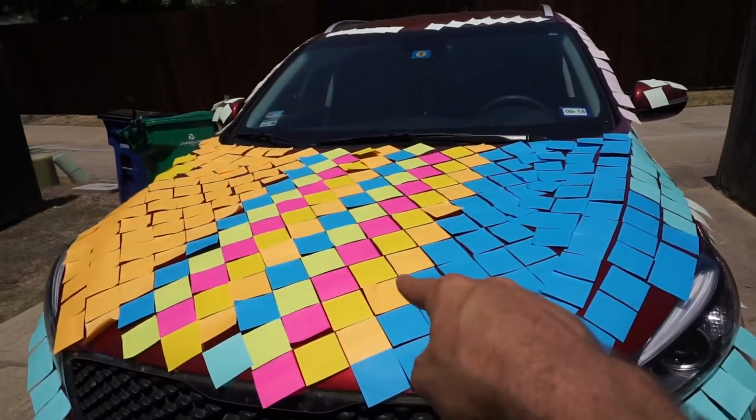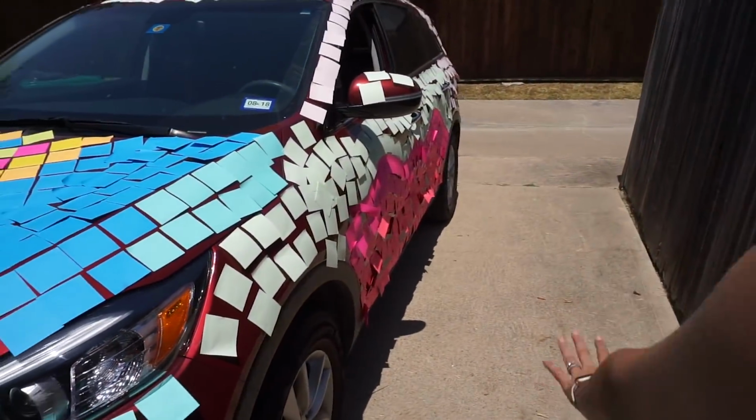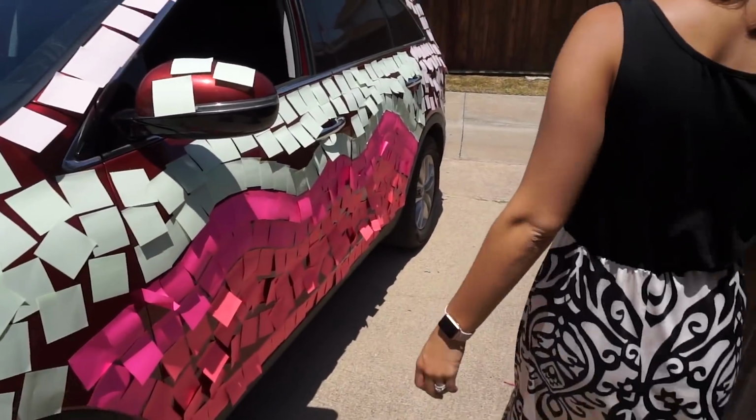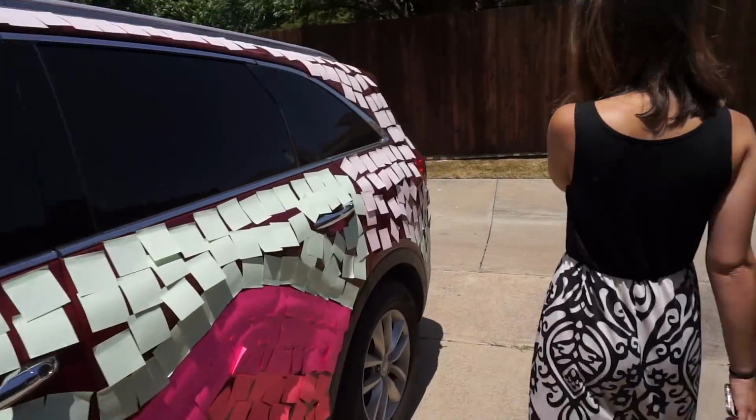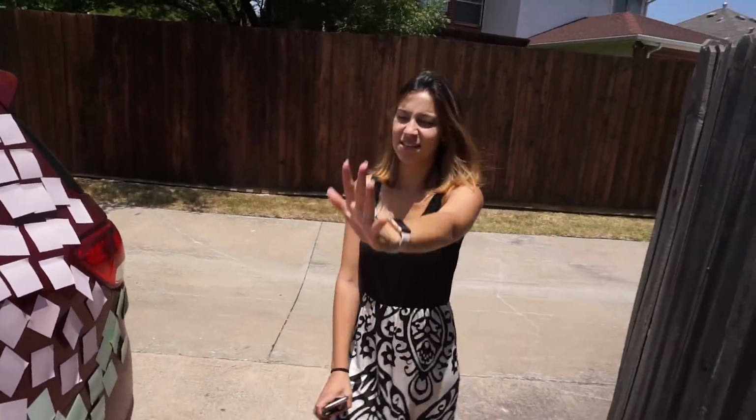So you like this design? I love it. I love it. And then the pink wave. I like it. It really is an art project. Yep. You didn't just stick Post-its anywhere. You like made an art.